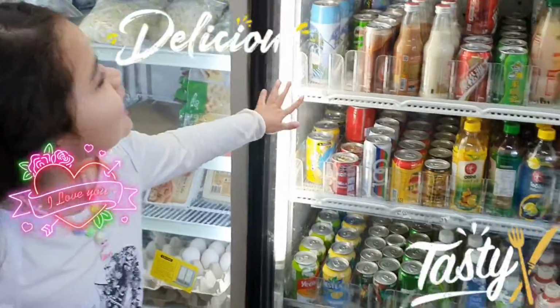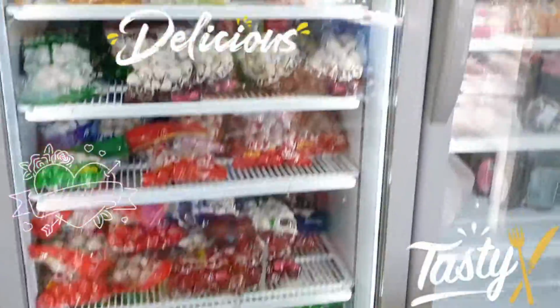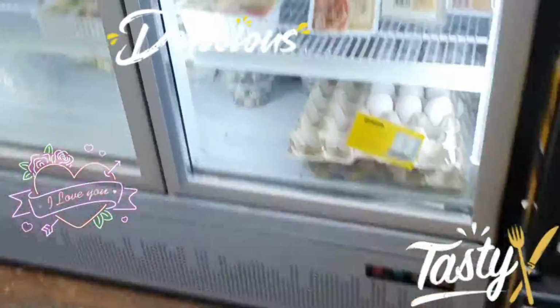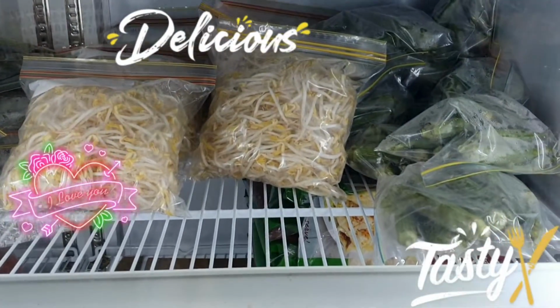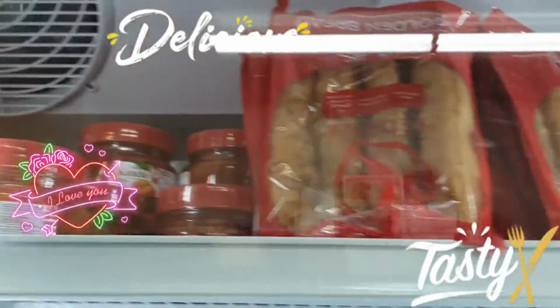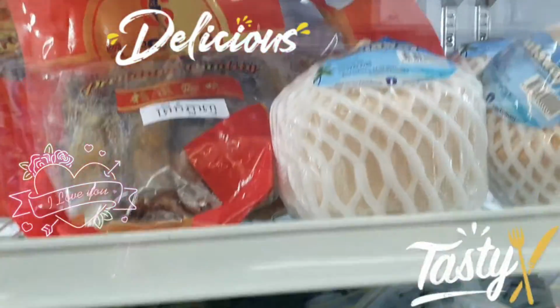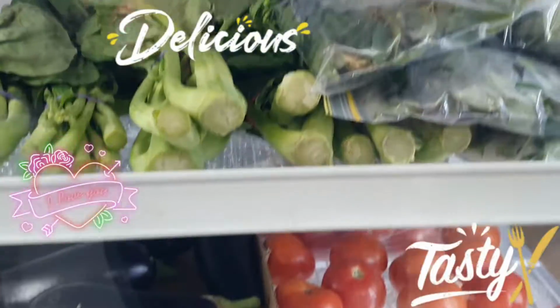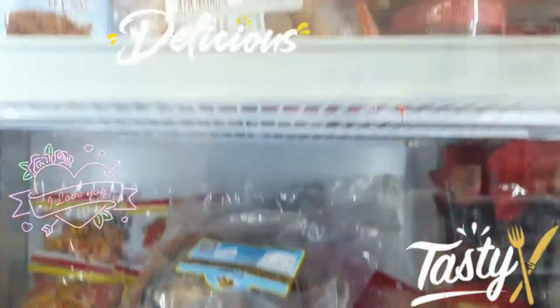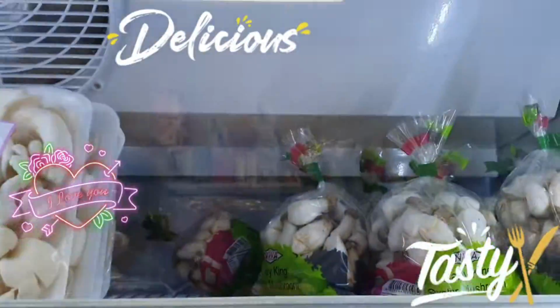So these are some drinks. Yep. And this is all the food in here, as you can see. All the eggs. And we have some more in there. We got okra. So we can buy and get some okra and sprouts. And we got chili. And we got another one there. Some tomatoes and eggplant. And radish. I'm gonna show them the snack box. And then that one there, white. And that one, and some mushroom, and another mushroom.